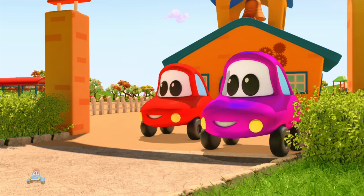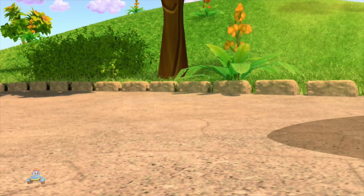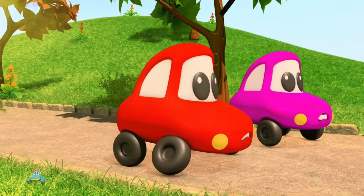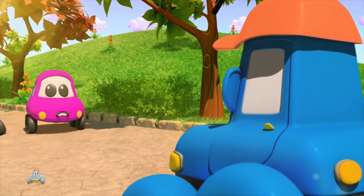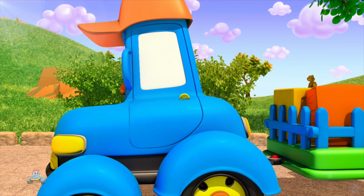Oh, look, it's Little Red and Little Pink. But what's that? Oh my, it's a slippy banana peel. Little Red has had a very big spin. Oh, that was scary. Do you think Hector can help? Of course Hector can help. The road needs to be cleaned. And for that, Hector needs to make Stinky the garbage truck.